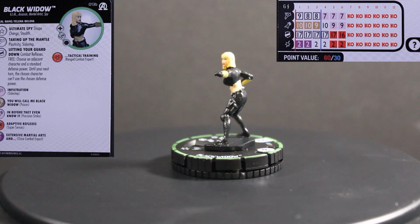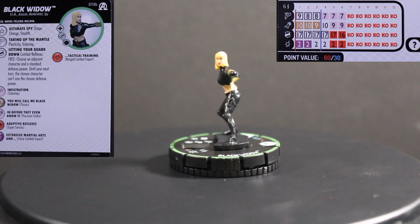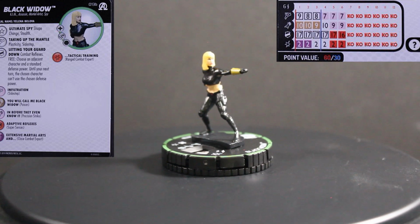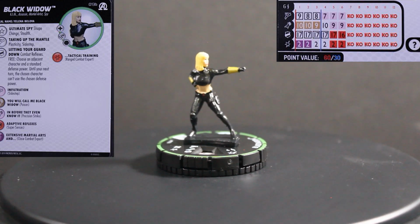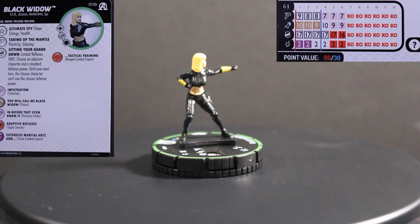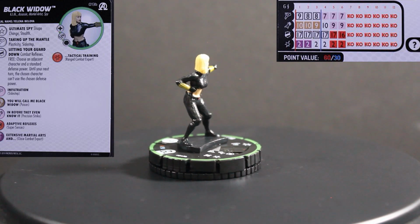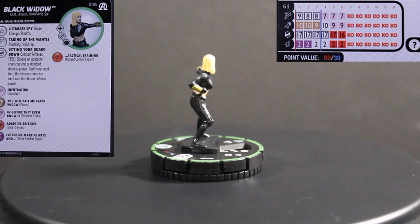And then the special on her defense is called Letting Your Guard Down, Combat Reflexes, Free. Choose an adjacent character and a standard defensive power. Until your next turn, the chosen character can't use the chosen defensive power. That is as solid as can be. That's just good. It takes powers away from Power Cosmic, Quintessence, all kinds of other figures. So that is phenomenal. She has 2 different point lines, 60 points and 30 points.